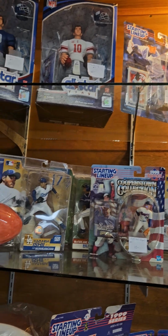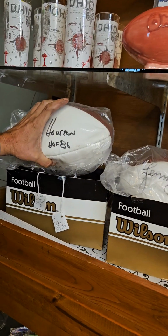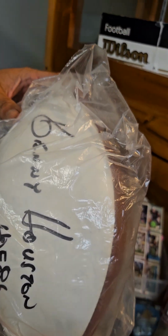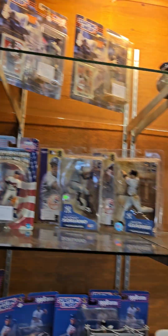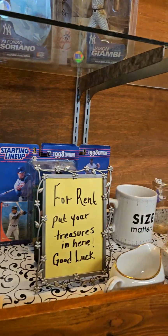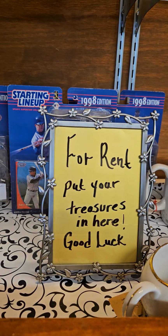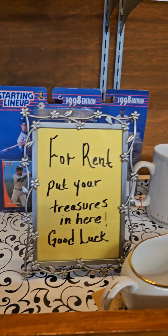That one. Because that's 75. Uh-huh. This one is 86. You're making me go fast. Mm-hmm. See, look the difference. Mm-hmm. It might work something if you get the right collectors. For rent, put your treasure in here. Good luck.